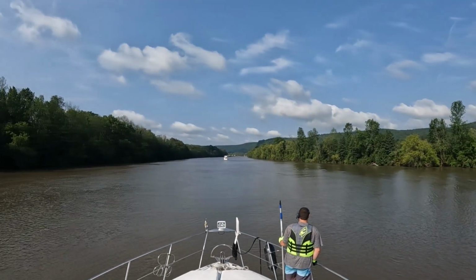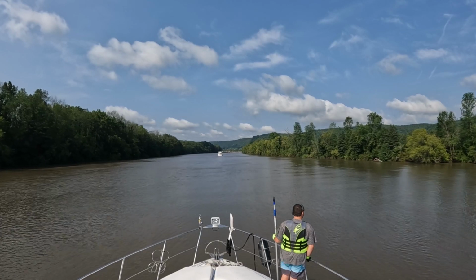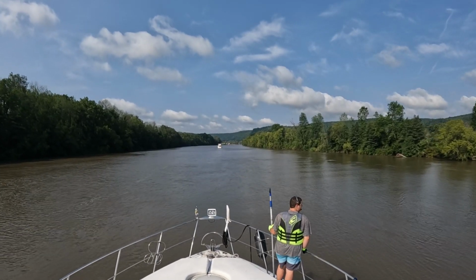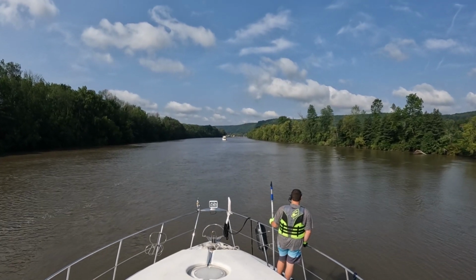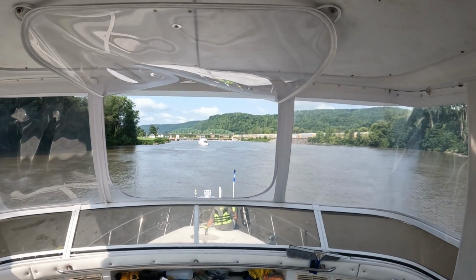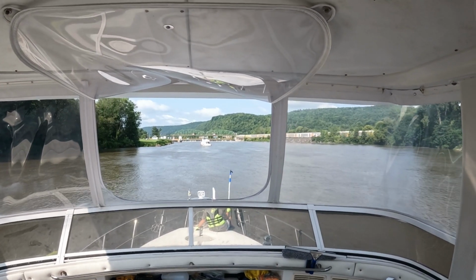So we're approaching lock number 13. Straight ahead, you'll see the falls on the left side. Polaris up ahead. Should be there in just a few minutes. Lock 13, we're just hanging loose here for a moment. Not sure if there's a boat coming out or not, if we can go in.